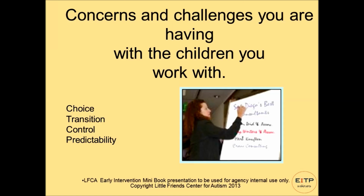One of the things I'd like you to think about is how these things relate to choice, transition, control, and predictability. So let's get some feedback in the chat boxes on challenges that you're having with the children that you're working with in early intervention. All right, use your chat box to share some of the challenges. We'll give folks a minute or two to write their responses in.